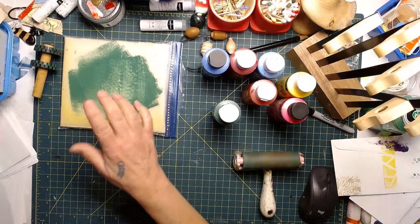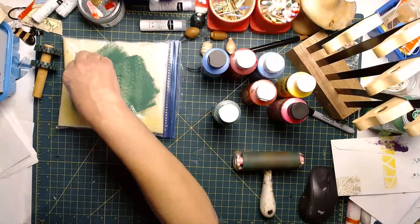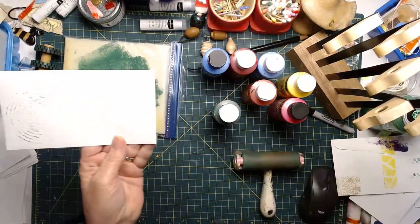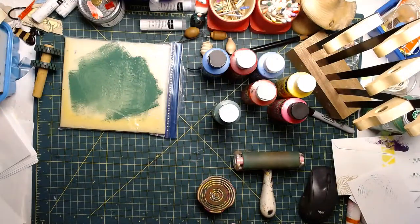So I still have some paint on here. Let's use one of the stamps that I've got. Let's see if I can get some nice marks from that. Well, it's a little fading now, but that's okay. So we will just take my water spritzer.